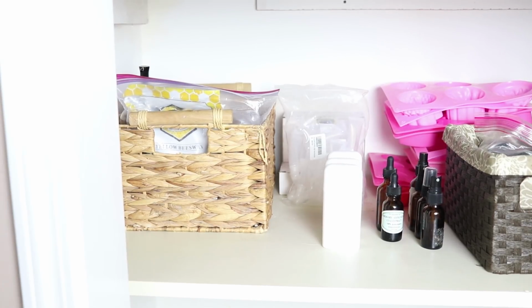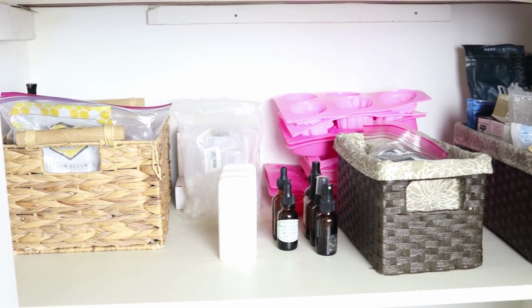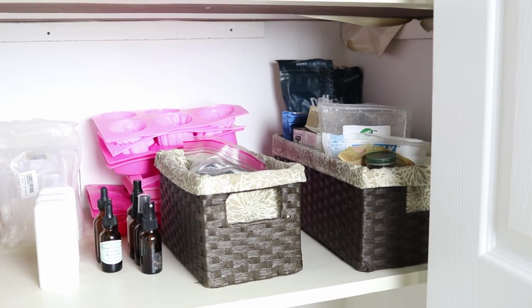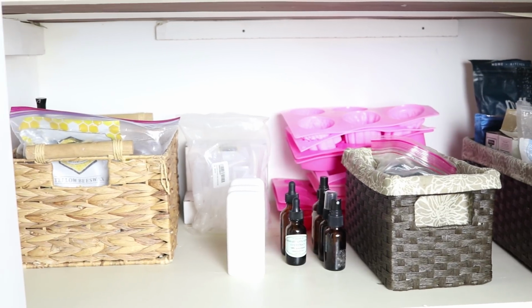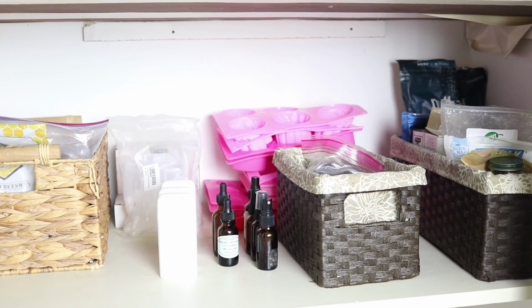See, on this shelf I have all of my stuff to make all of my DIY products organized together, with all of my powders in one thing, my liquids in one thing, the containers in one thing, bath bomb molds, and all of that. So now it's all right here together to make it easy to find when it's time to make a new project.